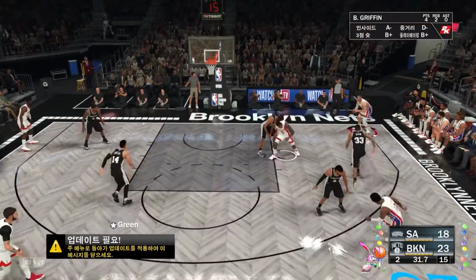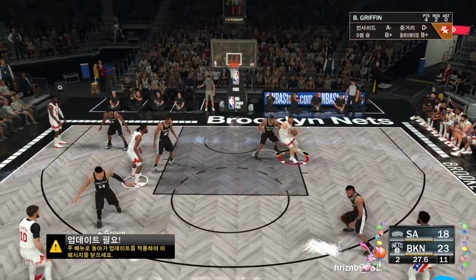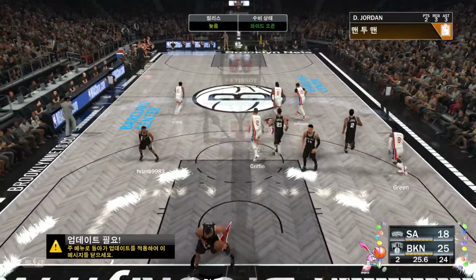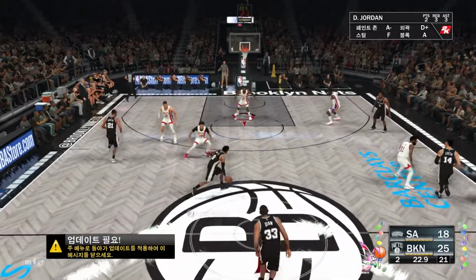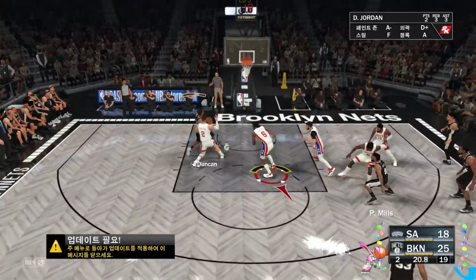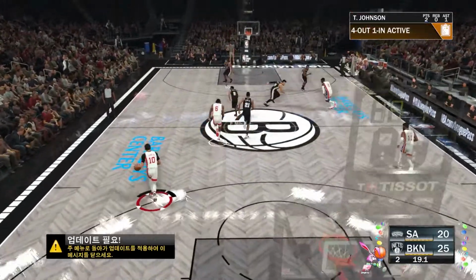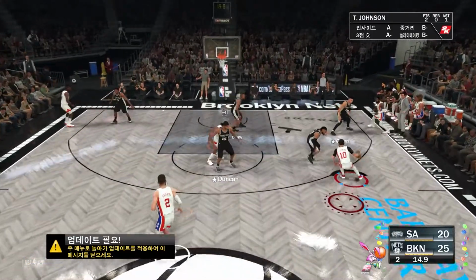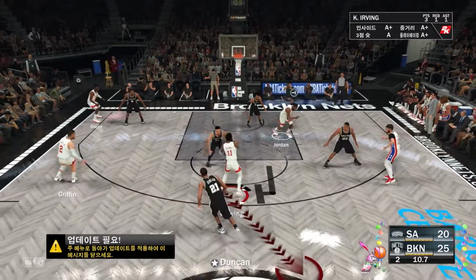Out to the right wing. Griffin down low. And he finishes nicely on the layup. Griffin's got 6. And that's just too easy. When Griffin gets to that area, and they're beginning to just flat out fall apart defensively right now, especially on the interior. It's Irving, top of the key.